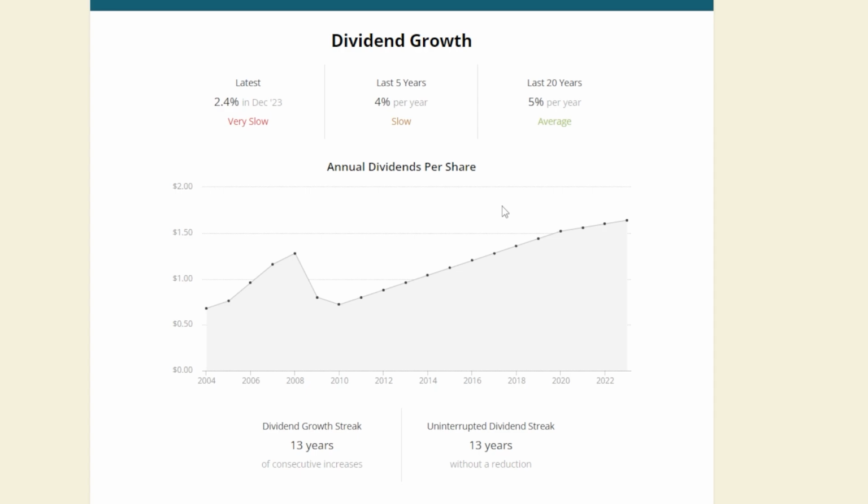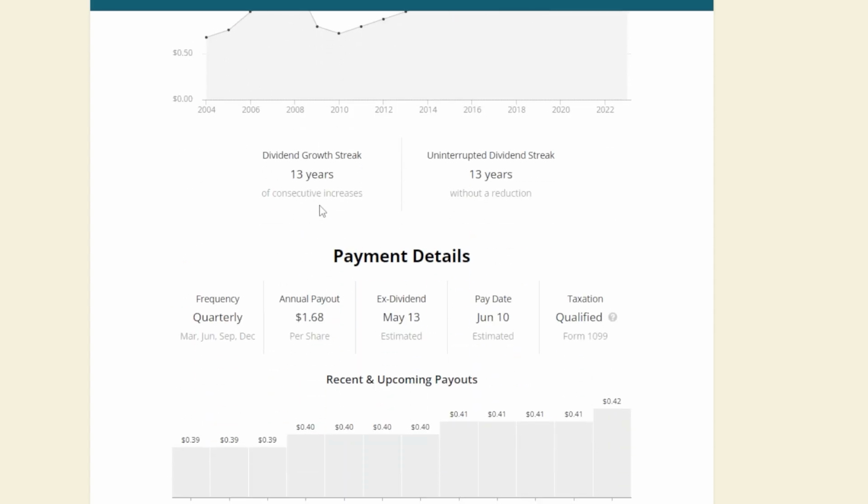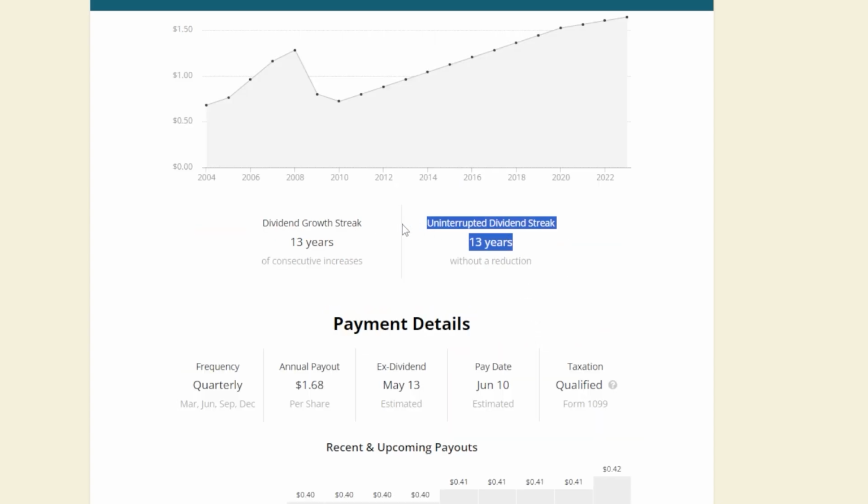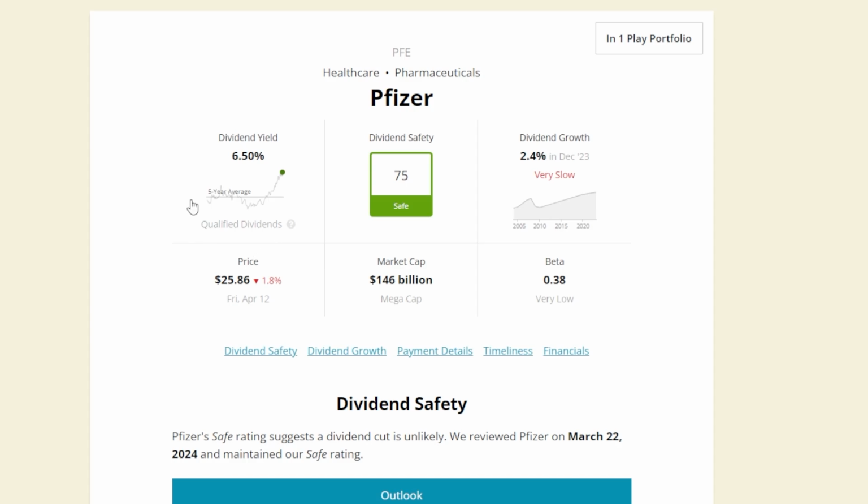Dividend growth is pretty slow, 5% over the last 20 years, 4% over the last 5 years, and then just as of recently, we're seeing very, very tiny increases, about a penny. We have 13 years without a reduction and 13 years with consecutive increases. This is one to definitely keep on your watch list.